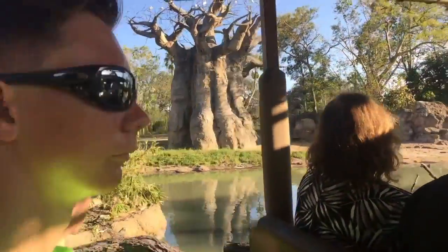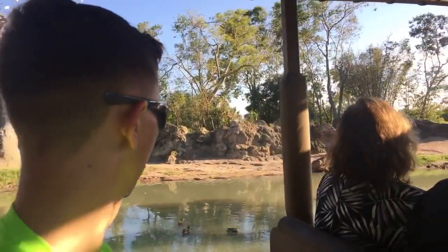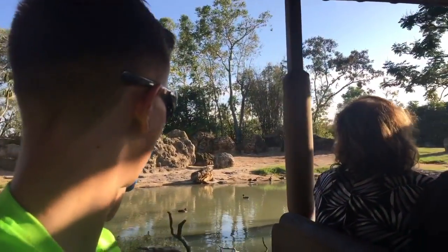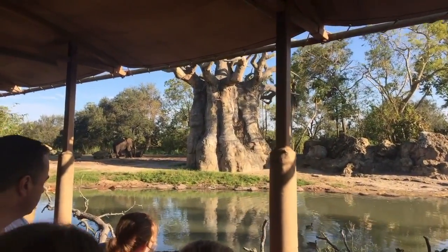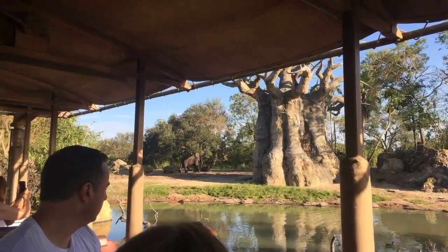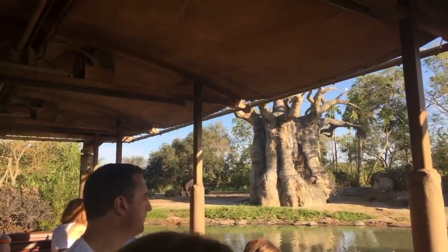Now, elephants do eat a lot of vegetation. They eat up to about 300 pounds worth of vegetation a day. And they're called the bulldozers because, well, once they eat all the leaves that they can reach with their trunks, they'll just knock the tree down and eat the rest of the leaves.